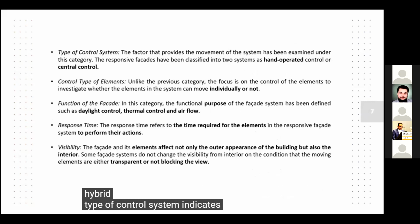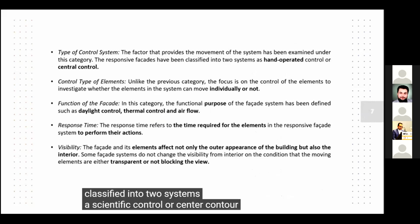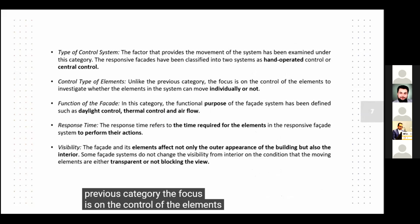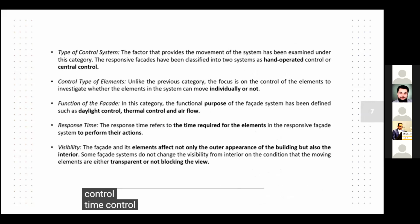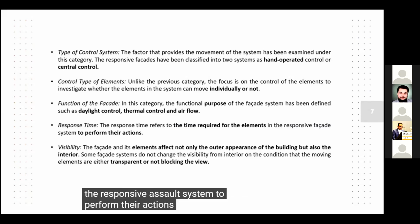Type of control system indicates the factor that provides the movement of the system. The responsive facades have been classified into two systems, as hand-operated control or central control. For control type of the elements, unlike the previous category, the focus is on the control of the elements to investigate whether the elements in the system can move individually or not. Function of the facade: in this category, the functional purpose of the facade system has been defined, such as daylight control, thermal control, or airflow. The response time refers to the time required for the facade elements in the responsive facade system to perform their actions. The facade and its elements affect not only the outer appearance of the building, but also the interior.